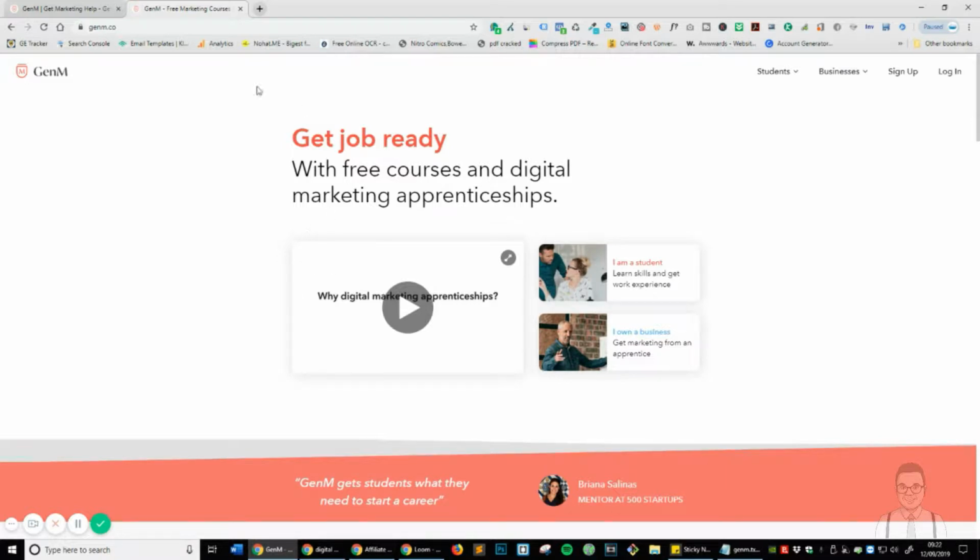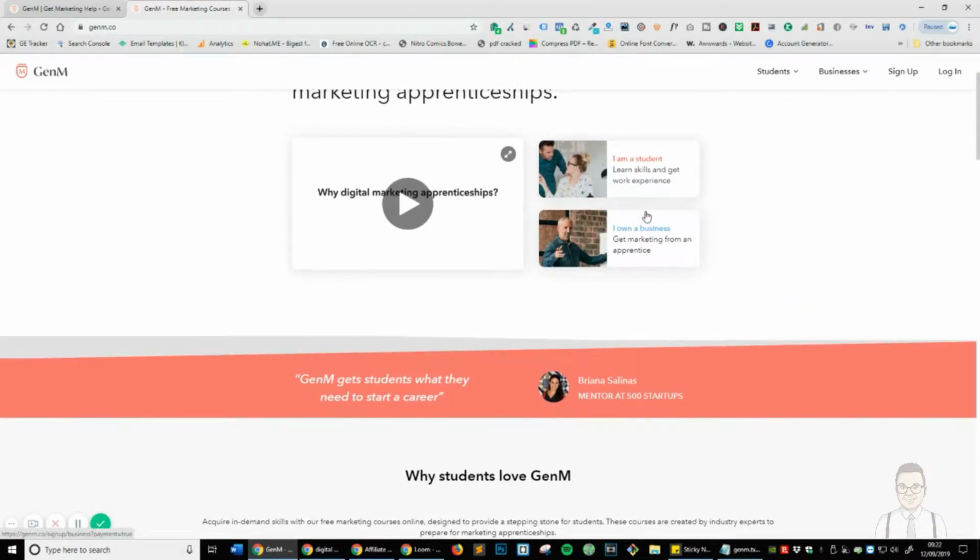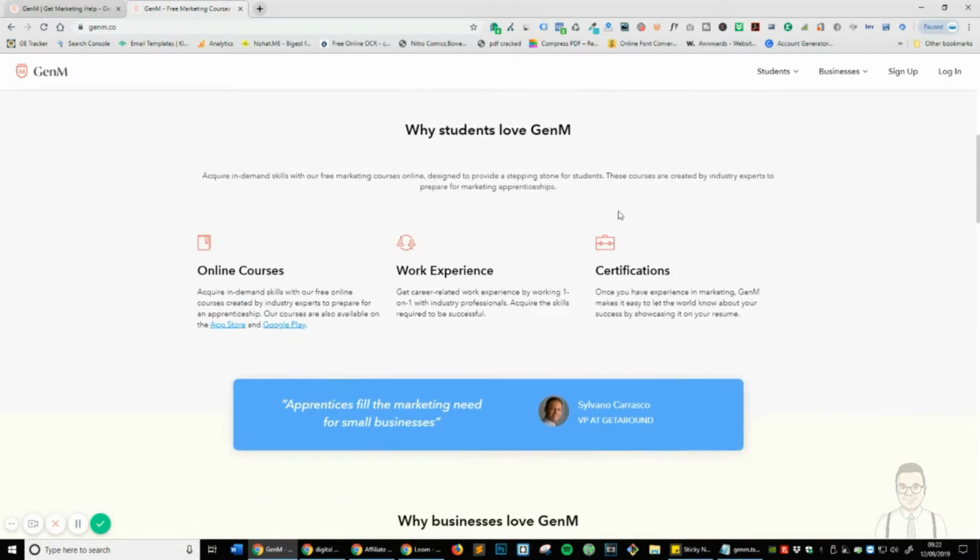So let's go ahead and look at the front page of GenM. It says get job ready with free courses and digital marketing apprenticeships, okay? And you've got two choices: I am a student, or I own a business. So you can see it's targeting both students and businesses because they want to bring them together. They want a win-win situation, not a win-lose situation. All parties will always need to win.